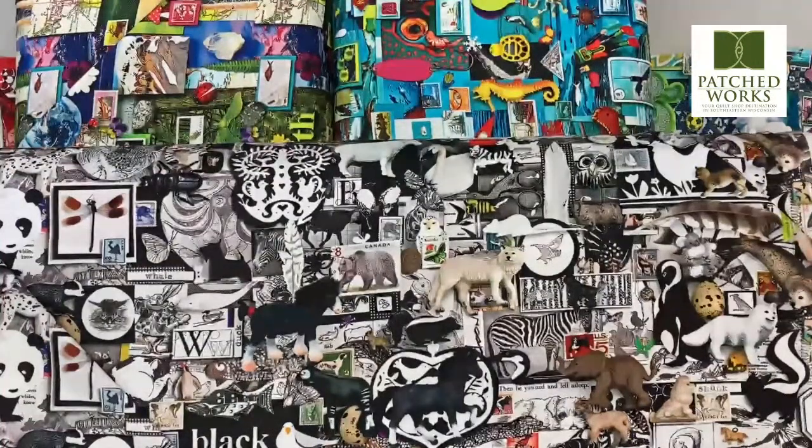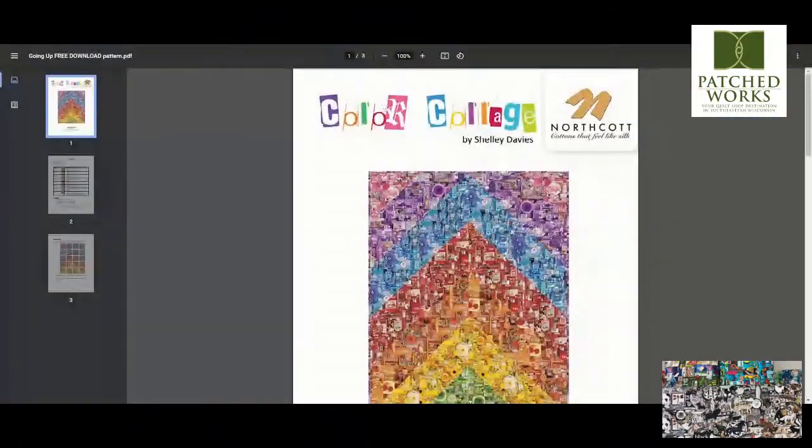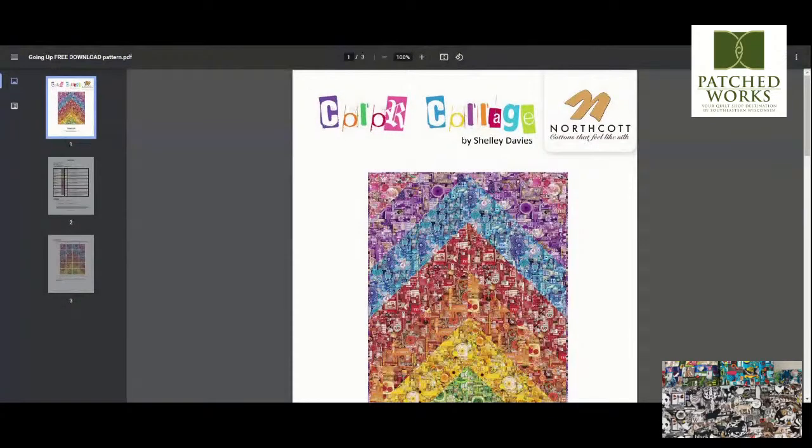Northcott has a free and downloadable pattern for you as well. I'm going to share my screen to share that with you. It's called Going Up, which is fun. Let me just come back and turn that page on so that you can see it. Look at that. On the Northcott page, Northcott doesn't have a lot of free patterns.